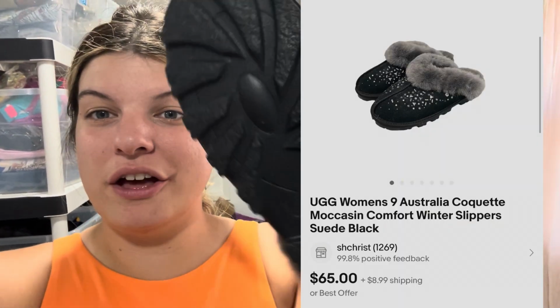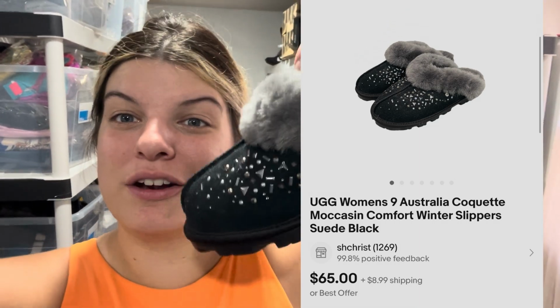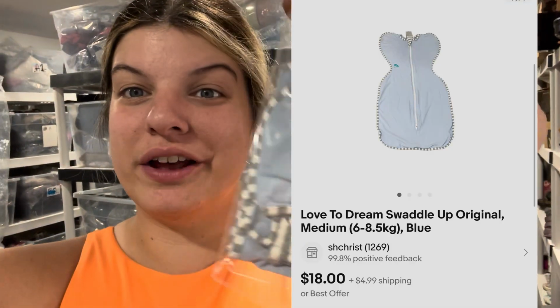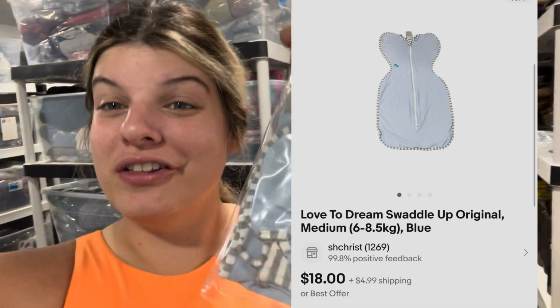I listed these UGG slippers. They appear to be new without tags, but I did list them as pre-owned. I listed them for $65 plus shipping, and the buyer paid full price, so the buyer is $75 all in on these beauties, and I did get them for free. I got this Love to Dream swaddle at a garage sale for 25 cents, and it sold for $13 plus $5 shipping, so the buyer is $18 all in on this.